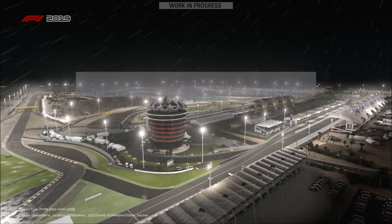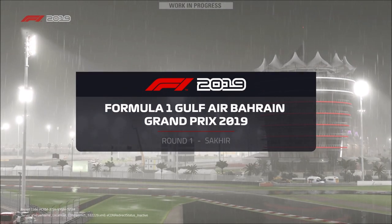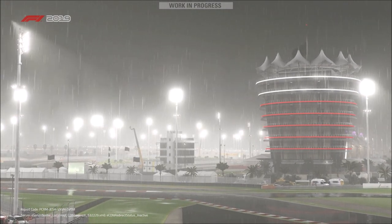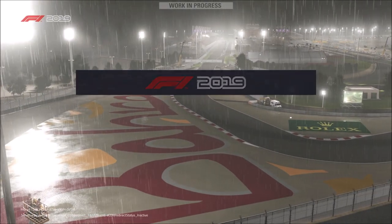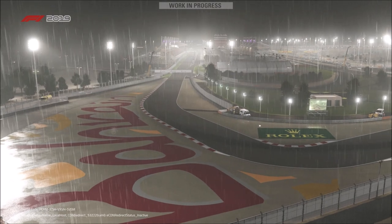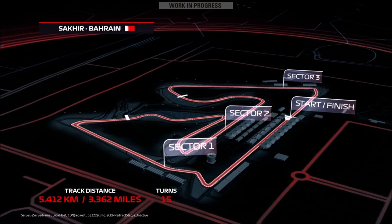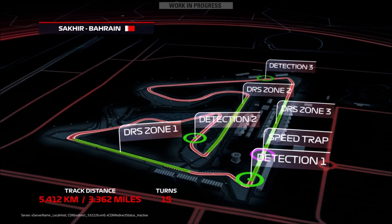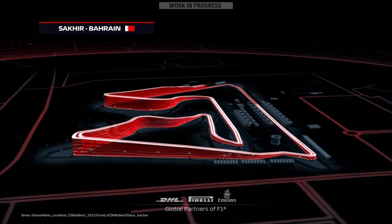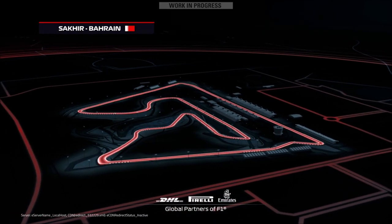It's race day and our drivers are all out on the grid performing their final checks before we get underway here at the Bahrain International Circuit. The 3.36 miles of Bahrain International Circuit are seldom driven in wet conditions, so there are all new challenges in store for our drivers today. Six lefts and nine rights make up the 15 corners here, with turns one and four the best chances to overtake.